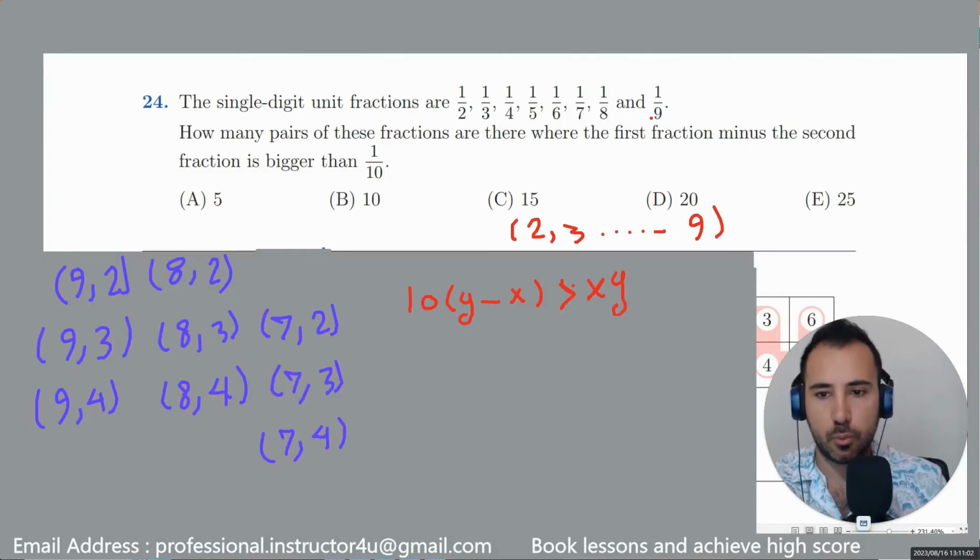So let's go with 6. Let's check 6 and 3. 6 minus 3. This will be 30. This will be only 18, of course. So we're going to have 6 and 2 and 6 and 3, obviously. So 6 and 4, make this side 20. This one 24, no. So we have to go to 5.